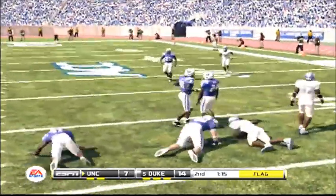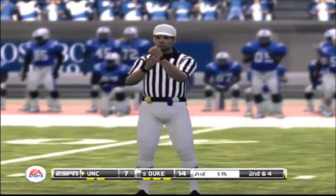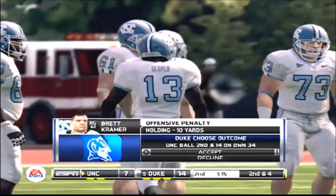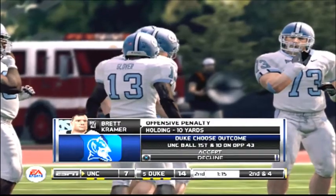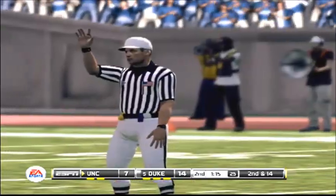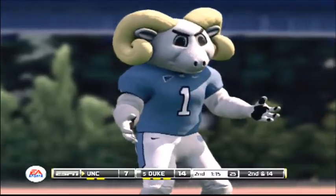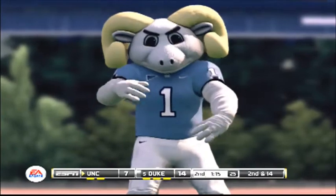But hold on, we got a penalty on the play. Let's check it out. Holding on the offense. That penalty drives them back, and they're shooting themselves in the foot here. Well, if they could just keep their concentration, they'll avoid situations like that.